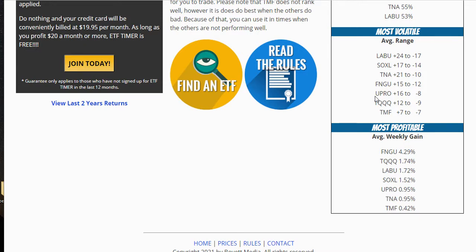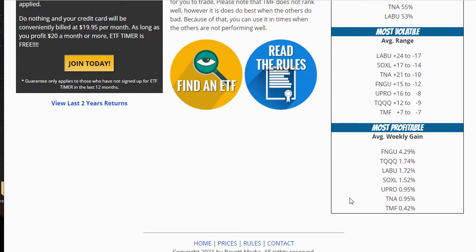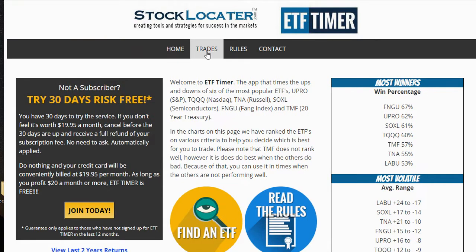So these are my final 4: FNGU, TQQQ, SOXL, and UPRO. I would concentrate on those 4. So now that we've got it eliminated down to the ones that we want to trade, let's move on. We come up here to the Trades button.